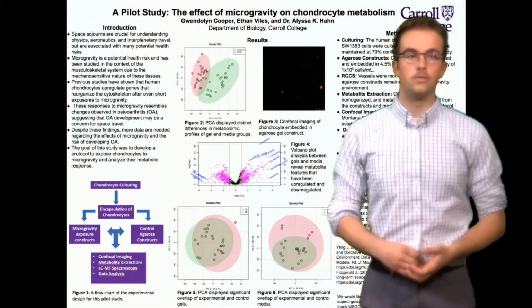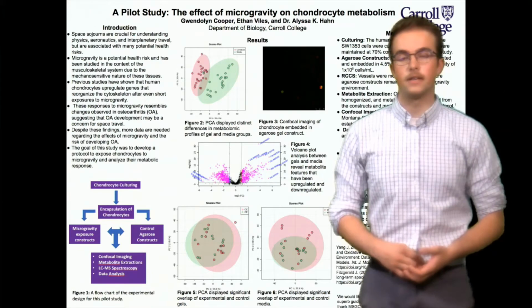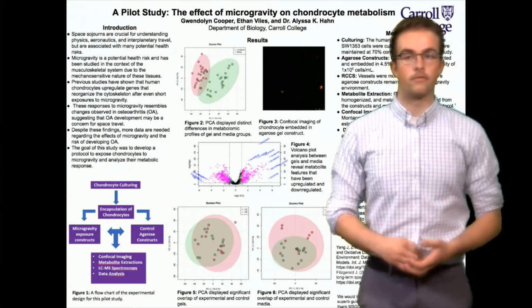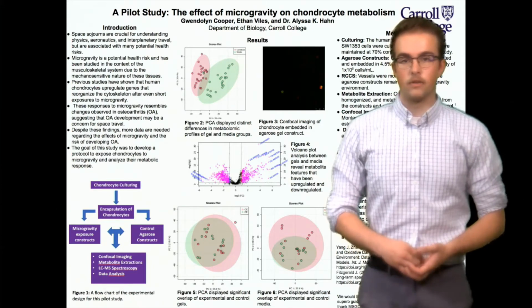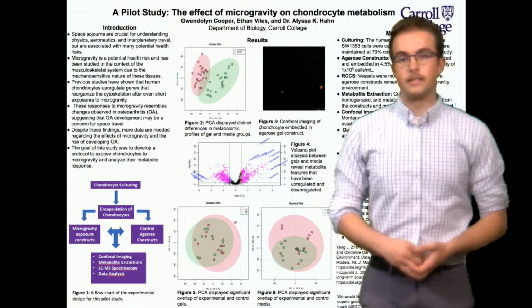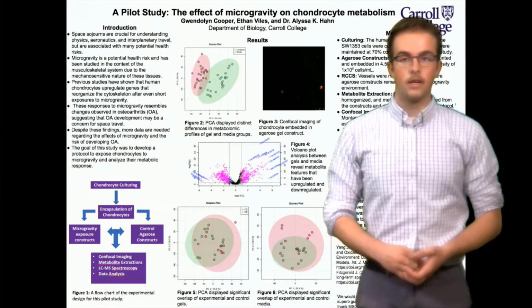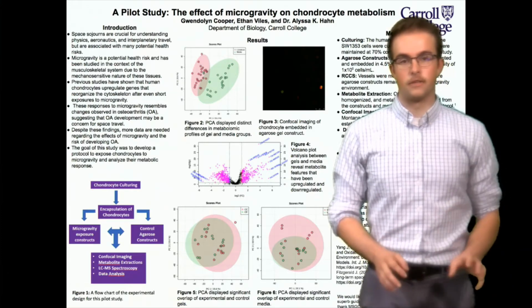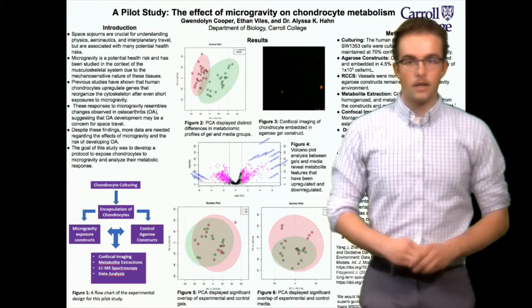Confocal imaging was used to confirm the presence of live cells after our experiment to ensure cells were still alive after the 4-day exposure to microgravity. If you look at figure 3, there is a red cell and a green cell. The red cell is dead and the green cell is alive. This confirms that there were alive cells throughout the duration of the microgravity experiment and after.